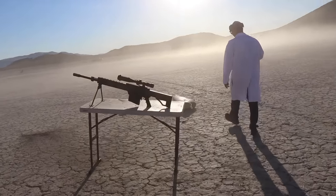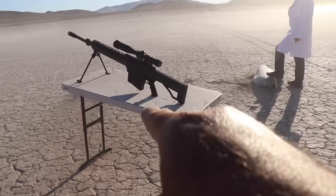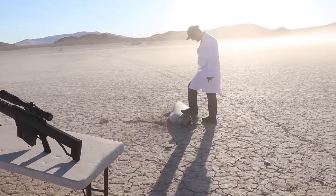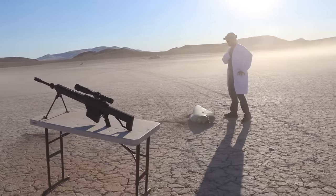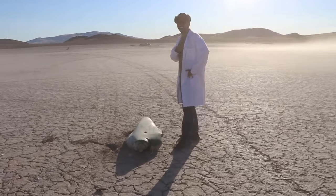Yeah, this is the tank. Oh, my heart. Look. We shoot here and the tank is next to the guy. Oh, my heart. This was a close one. Yeah, cabrón. I'd run when I see this thing.